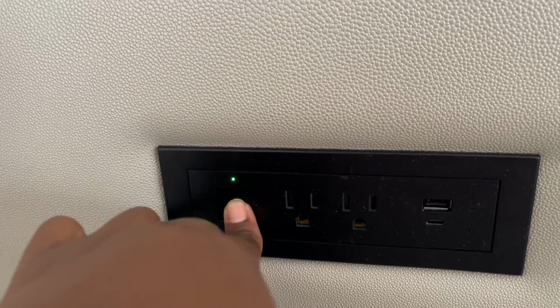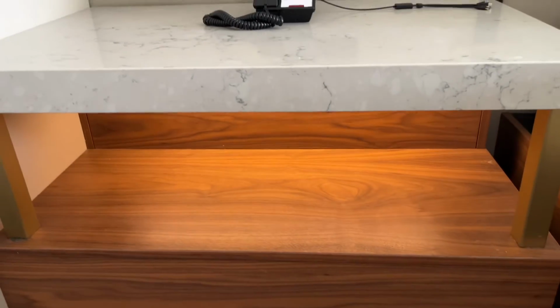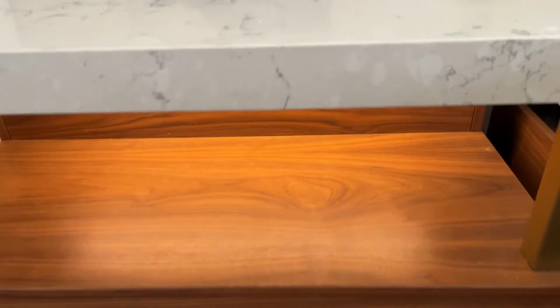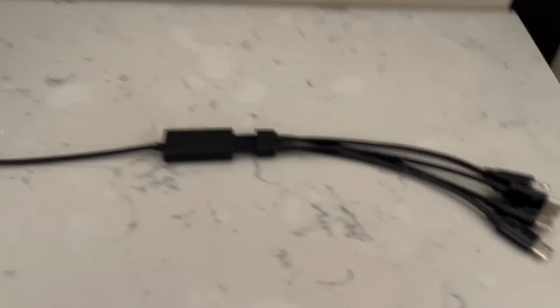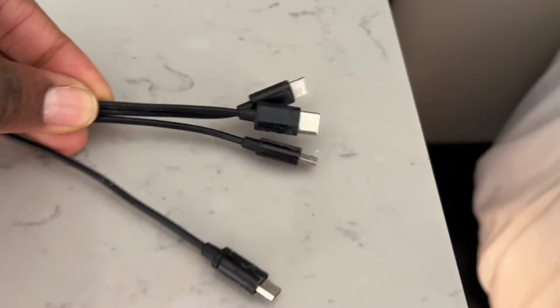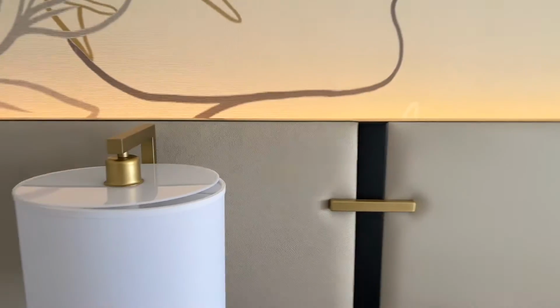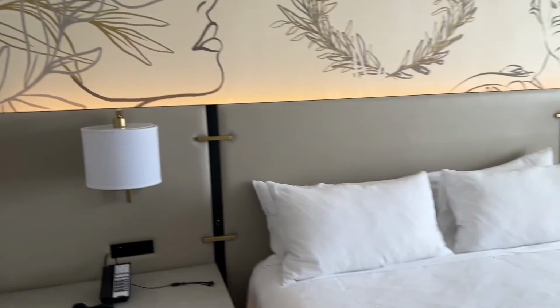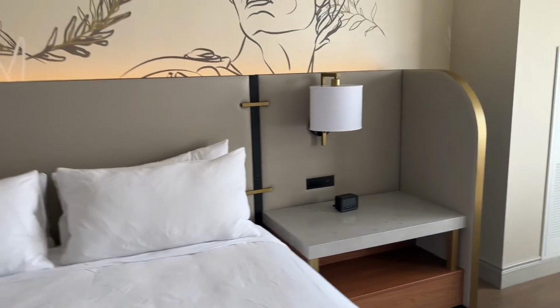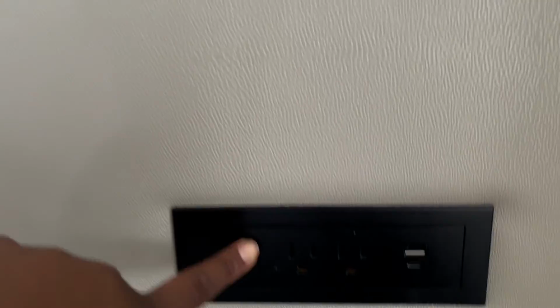More charging spaces adjacent to your bed, right next to the telephone, and more lighting. In addition to the extra outlets and charging ports for different devices, very similar to the Centurion Tower. That is, remember the button to use your backlighting for your headboard. The one in the Centurion Tower wasn't working, but this one does work.